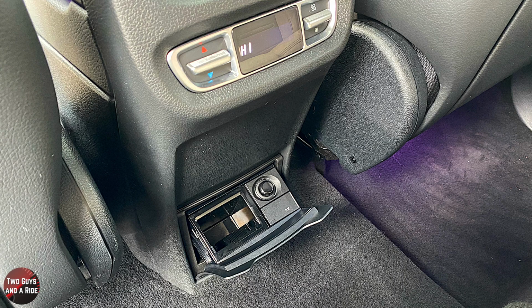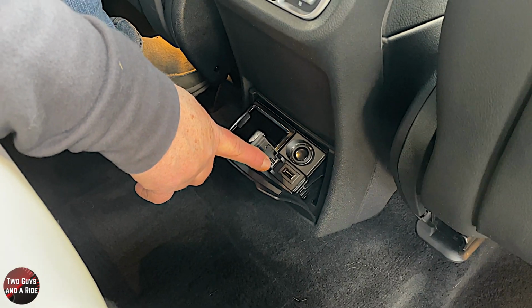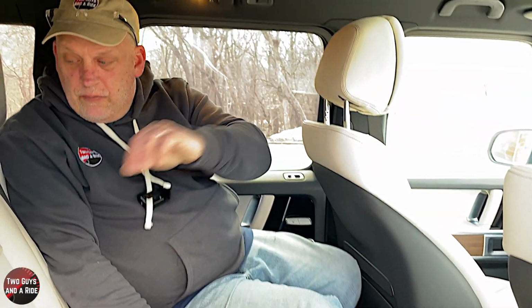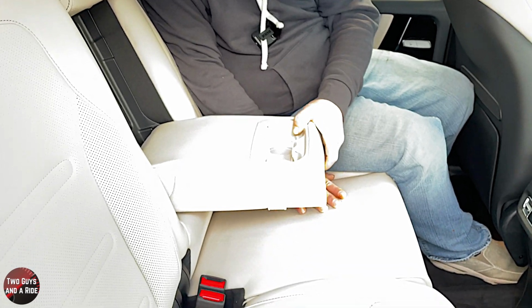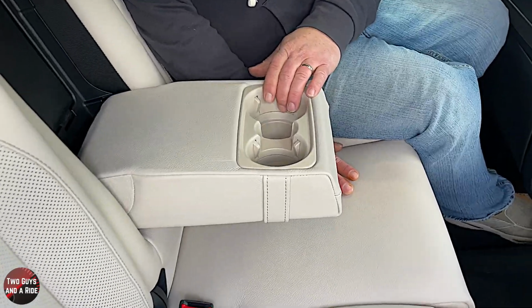And then down here, you have a cigarette style lighter, and in addition to that, you've got a USB-A. So this one has what they call the smoker's package in it. Over here, if I pull this down, you do have a center armrest that clicks into place to secure it, so it's not flopping around. And you do have 2 decent sized cup holders in here.